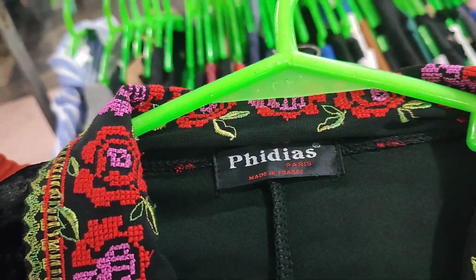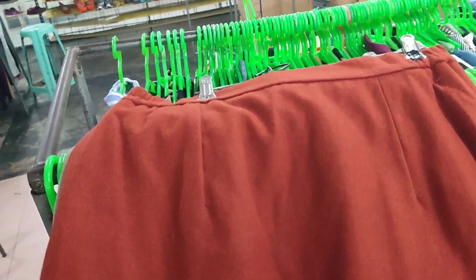These are just some of my favorite from this Ukay. Ito yung velvet na made in Paris. Super cute na blouse. I also love this one. Rusty orange na skirt. Excellent condition. And this one as well.